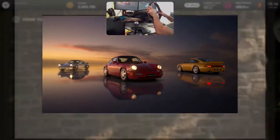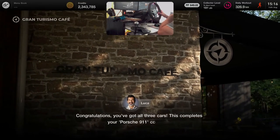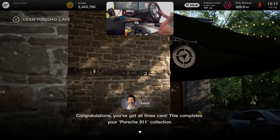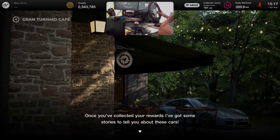They're beautiful, these Porsches. Such amazing cars. Congratulations, you've got all three cars. This completes your Porsche 911 collection. Once you've collected your rewards, I've got some stories to tell you about these cars.